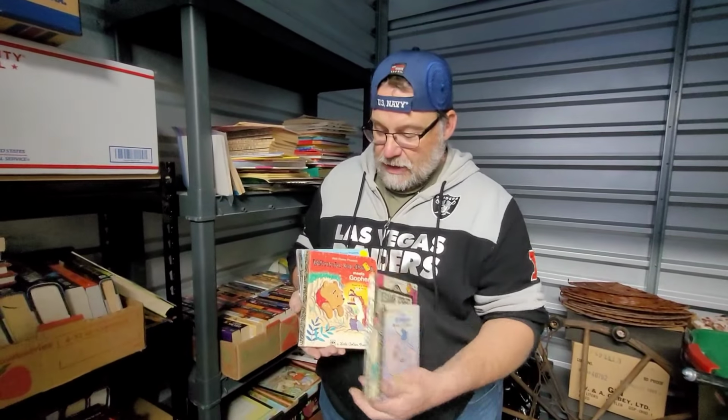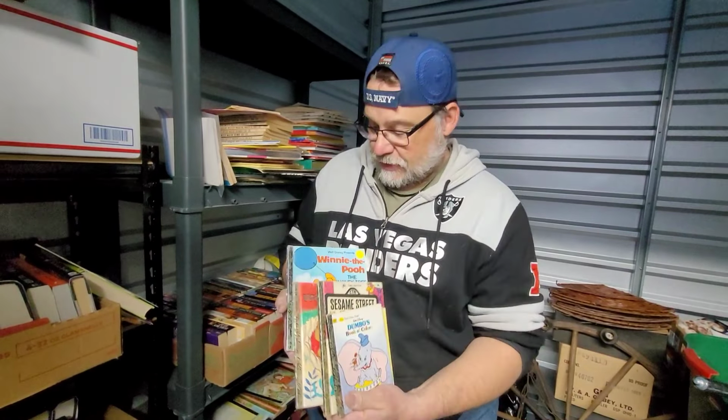Pano the Train. Never heard of Pano the Train. Heard of Thomas, but not Pano, okay? Winnie the Pooh. Who doesn't love Winnie the Pooh? This is fantastic. And this book here, I'm guessing this is probably from the 70s, the condition that it's in. More Winnie the Pooh, all right?